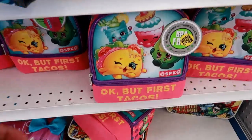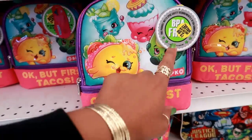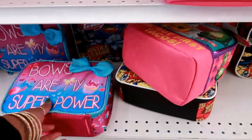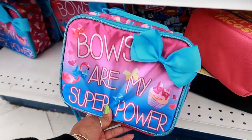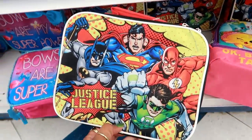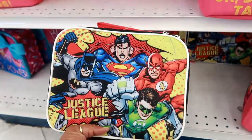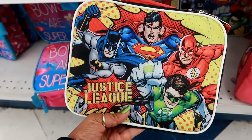Oh look, they got some cute little bags. Okay, but first tacos. That's cute. It says BPA free, $3.99. Bows are my superpower. I knew that was JoJo Siwa. I seen her name on it. And then they have the Justice League as well. Oh, this is cute. $3.99. I'll think about this one too, because Pooh Bear can take this to school when he goes to kindergarten.